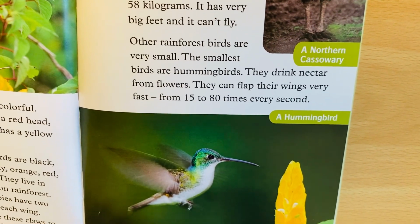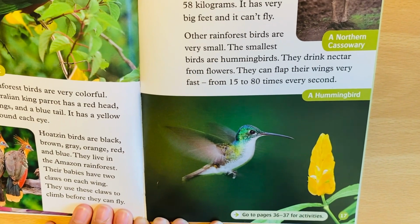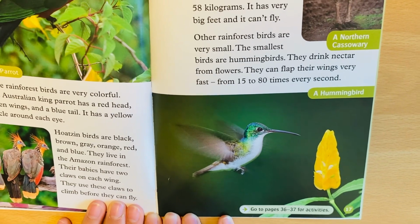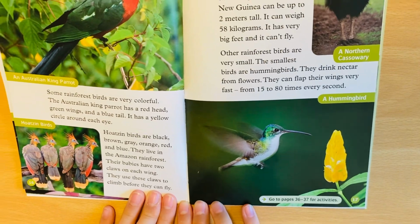Other rainforest birds are very small. The smallest birds are hummingbirds. They drink nectar from flowers. They can flap their wings very fast, from 15 to 80 times every second.